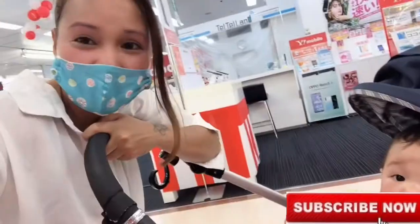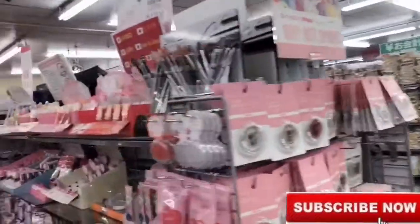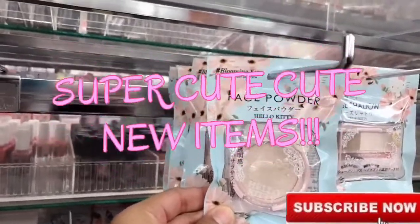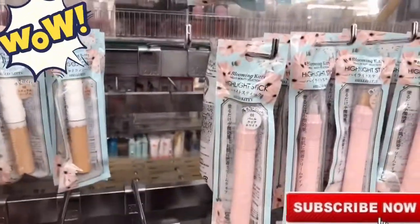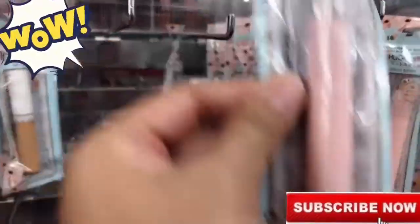We're here at Daiso in Sunny Mall Top. They have new items, guys, like this one here, the Hello Kitty face powder with light beige color, and the Hello Kitty no shadow. Oh my god, no shadow, guys. And Hello Kitty highlight stick. Okay, let's try this highlight stick. Let's buy this highlight stick.